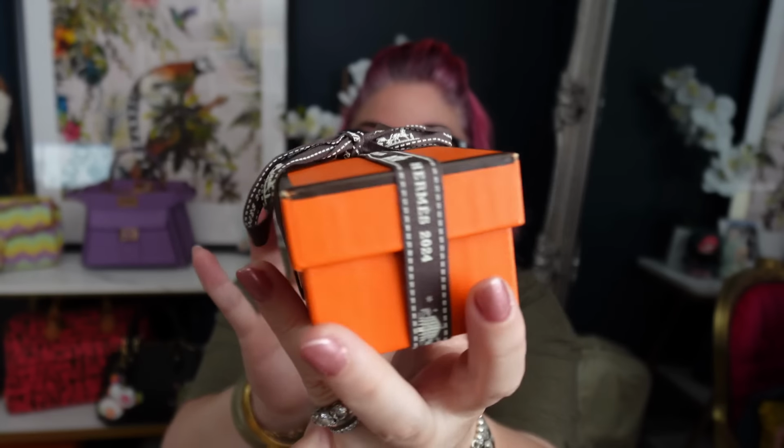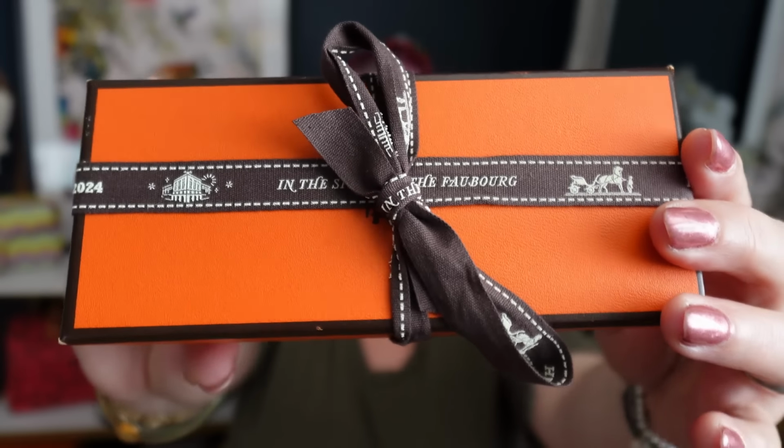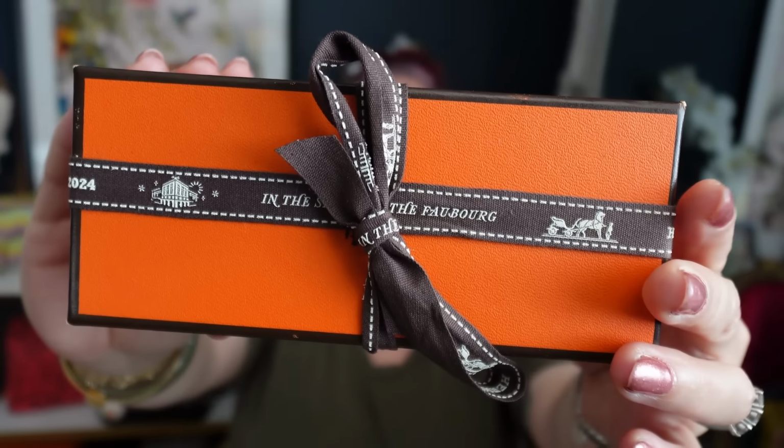So I've just put it in this bag just for the sheer spectacle of it all. It was not supposed to come with any kind of packaging. It came as is, but Connor did pop it in a little box for me. Another little Hermès box. Thank you, Connor. I appreciate the detail and the consideration for international delivery. And this looks like it's a Christmas 24 ribbon. There you go.